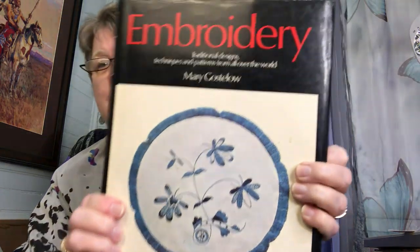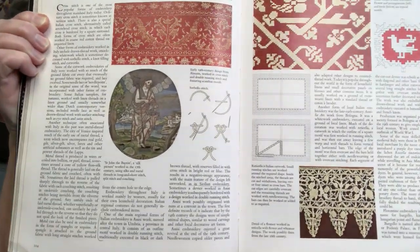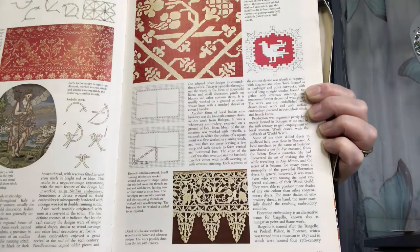I went to my book here, which is Embroidery, Traditional Designs, Techniques and Patterns from All Over the World, by Mary Gostelow. That one there. And it's marvellous. It just gives you an idea of what styles there are from the different parts of the world. And she does a page or two for each country. And she just happens to have one here for Italy. And there's all the information there, which I suppose, Linda, you could maybe pause the video and be able to read it. I'm holding it steady enough. But anyway, your area, I'll just read you this little bit and all will become clear to you.